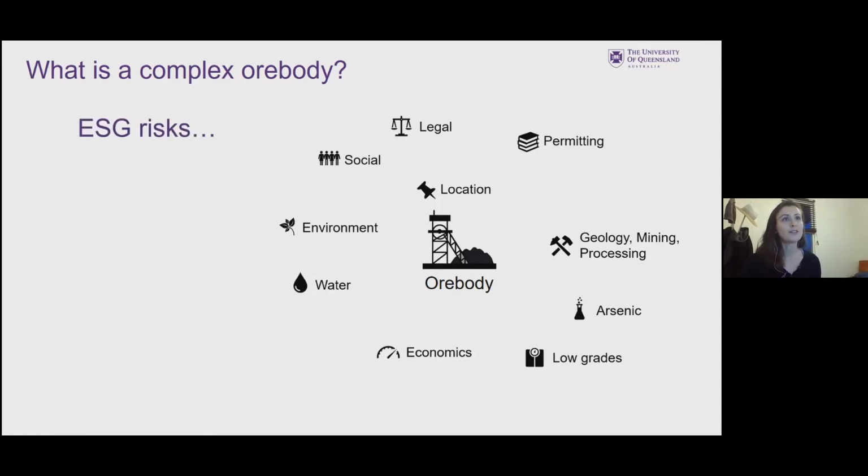Investors call it ESG risks. We like the term source risks as well, as in source of the supply chain, and the idea of really situated risks.